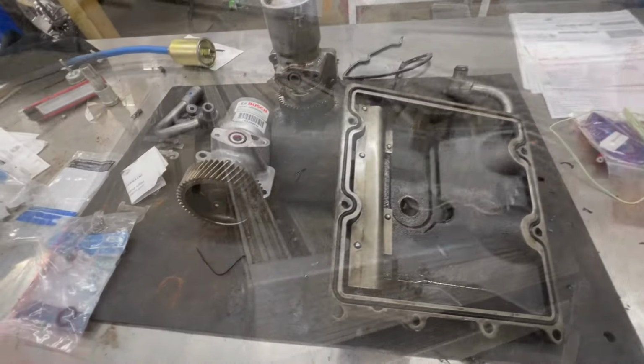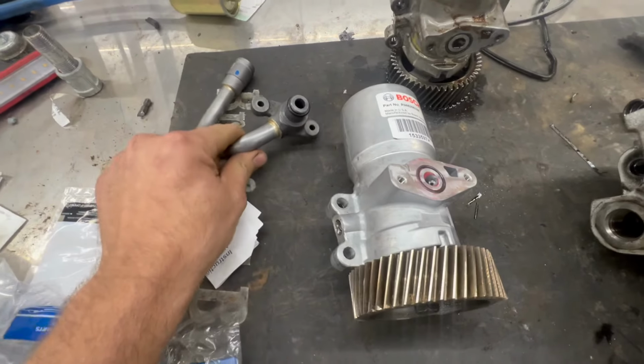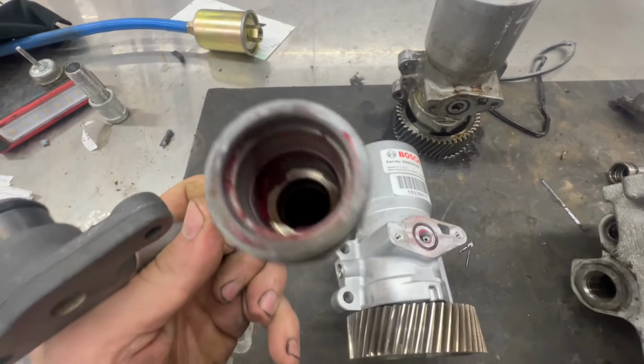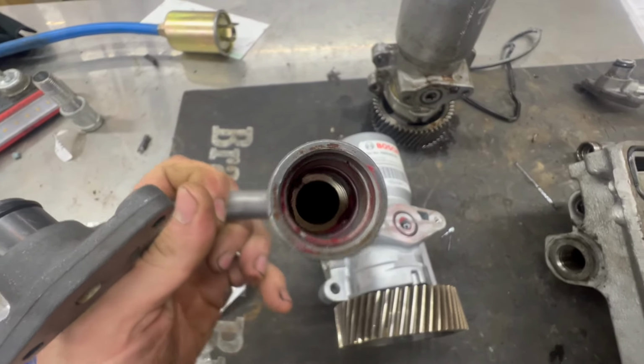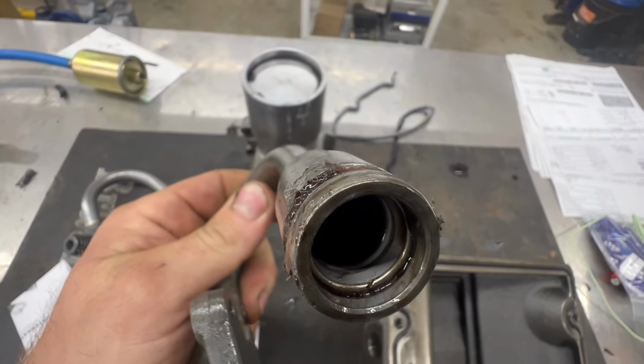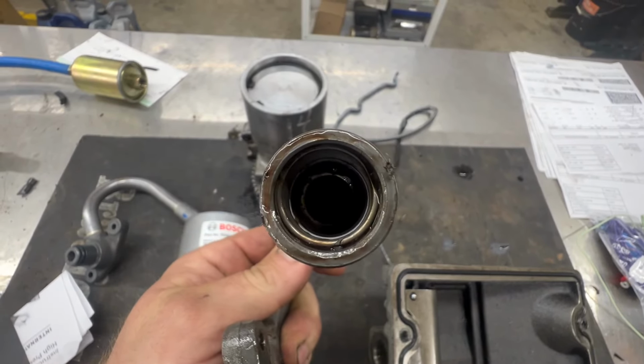Anyways. All right, we got our new Bosch pump. We got a new J-tube here. I've already lubricated the two inner O-rings up in there. Part of what I didn't like on what I took off here is that retainer is so loose looking in there.